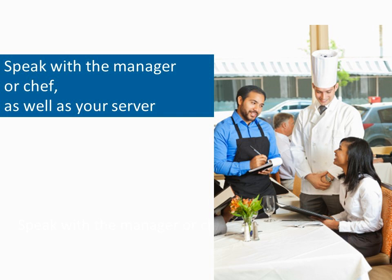Speak to someone in charge, such as the manager or the chef, as well as your server. State what foods your child is allergic to and make it clear that this is not a preference or that your child is being fussy. It's important that they understand the severity of your child's allergy so that they can take the special precautions required to prepare your child's meal.